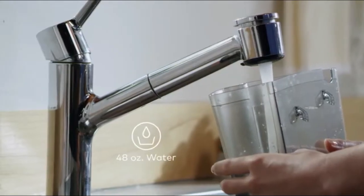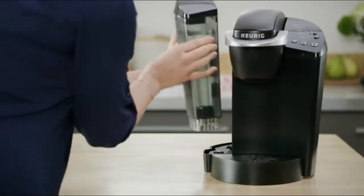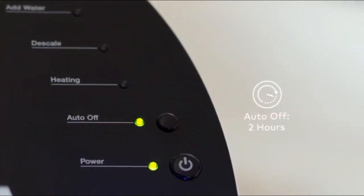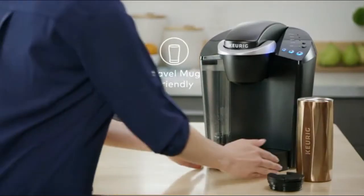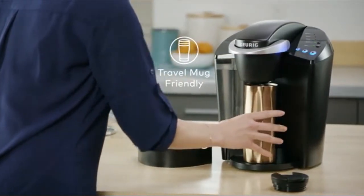The K-Classic Brewer has a 48-ounce removable reservoir for even more brewing between refills. You can program the brewer to turn off automatically 2 hours after the last brew, helping to save energy. The drip tray holds a full 8-ounce accidental brew for easy cleanup. On the go? Simply remove the drip tray to accommodate a travel mug.